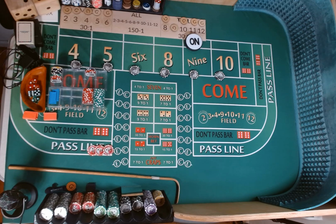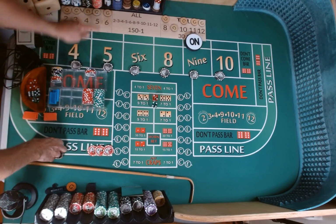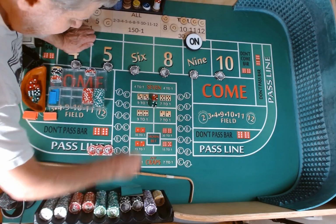$300 each on the 6 and 8, $200 each on the 4, 5, 9, and 10. Dice are out. 3-5, 5-1. Four, two, six. Mark the six, 300 pays 350.